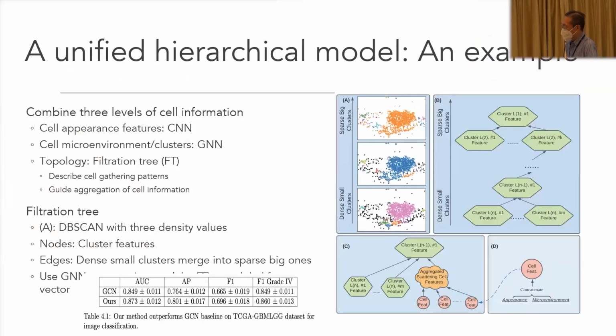So here's an example. In this particular study, we look at the pathology image, and we try to classify the image based on the tumor grade. So which level of the tumors, grade 1, 2, 3. In this situation, we have the low level image information, and then we can use graph to capture the local cell interactions. But then we gradually go into different scales of cell groups, and you may also call them clusters. But in terms of the topology, it is not a fixed notion of clustering we are talking about.